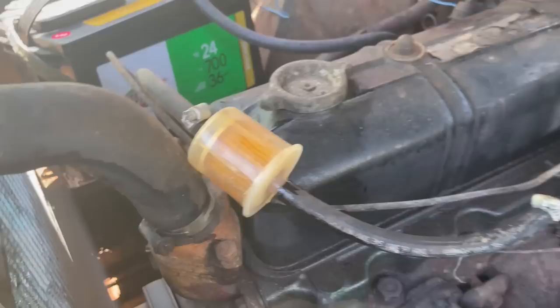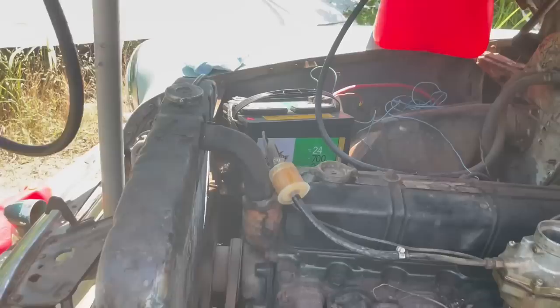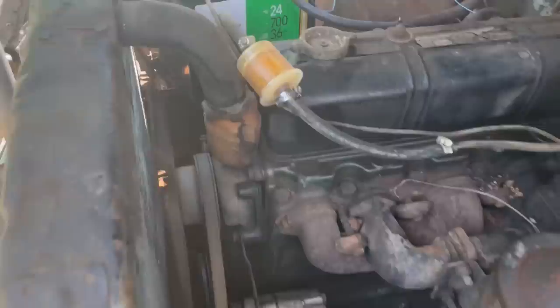But look at that. Oh my God, look at this thing. It's just purring. Awesome. Totally awesome. So happy the fuel pump's working. All right, no more leaks. Just beautiful. Testing the carburetor a little bit.